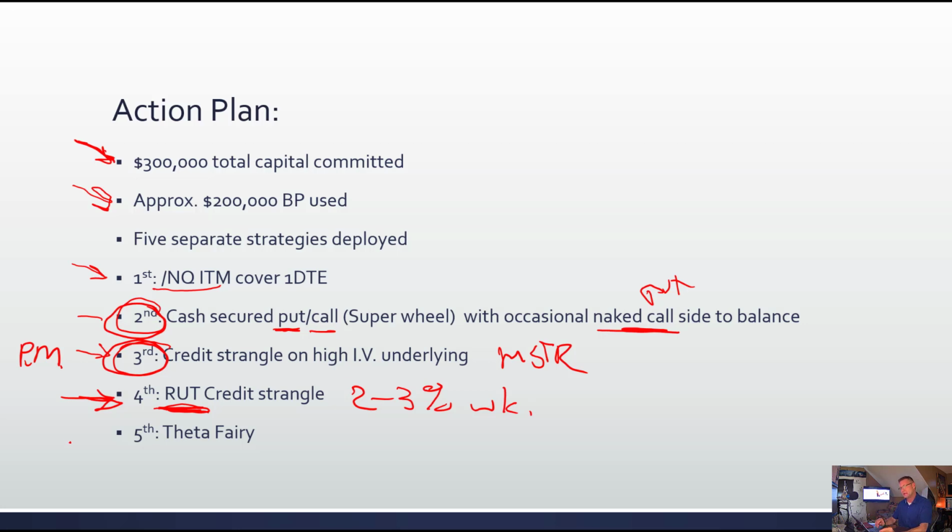Okay, and then last but not least is the Theta Ferry. It's a standby trade. It's a trade we do every single day. It's one of the favorite trades of our trading room. And all I'm doing here is I'm adding more contracts. I already do one Theta. A Theta Ferry trade does not benefit from portfolio margin because it is with the ES, the futures contract.